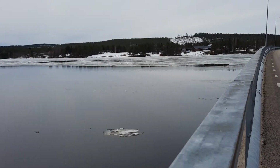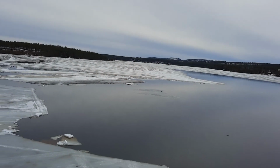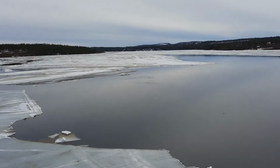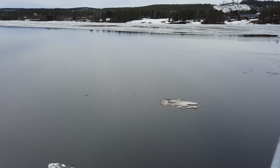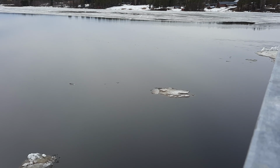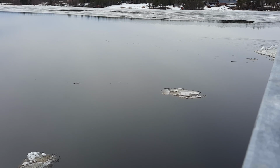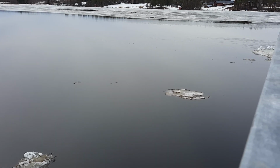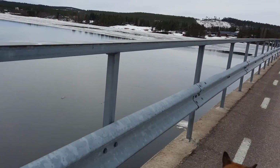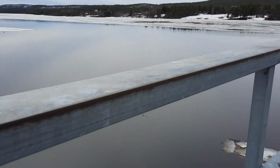So on this side the river has opened up quite a bit, but it seems to be stuck down there somewhere. So not much is happening. It's been the same for at least the hour that I've been watching them. And that ice looked like it's going backwards. Am I seeing this wrong? Huh. Could just be because the water is going one way and the ice is stuck or something. But I get the feeling it's going backwards.